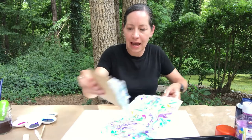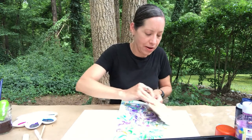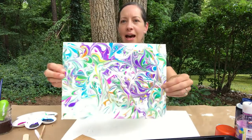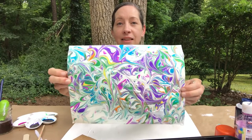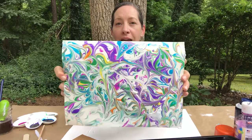Let's see what we have. I'm gonna turn it this way and get the rest of the shaving cream off. All right, are you ready to see it? So underneath all of that, I have this. So look at the way the colors swirl all together. It really looks like the sky in Marisol's dream with the colors swirling and moving all around.